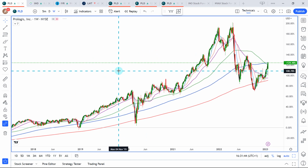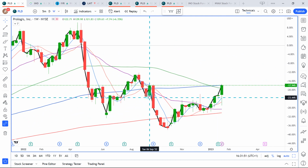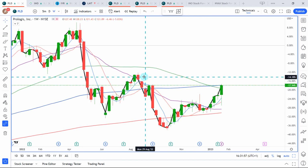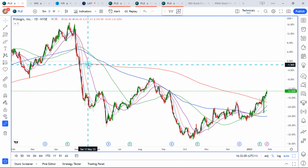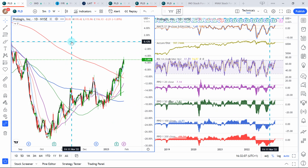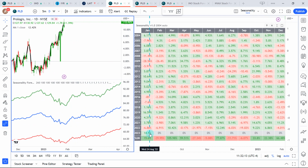Here is Prologis. It is interacting with the blue 100-week moving average, but looking back, we don't have that much clean interaction. There's some interaction, but not a high level of it. On the dailies, we do have a bit of a breakout in progress, but here again, we are so close to really getting into dangerous territory on RSI. Seasonality also has that flipped situation: 14.5% so far for January, which is way outside of the average. So there's not that much reason to expect a whole lot more left here.